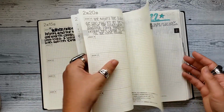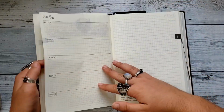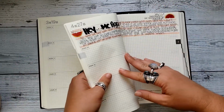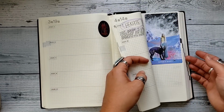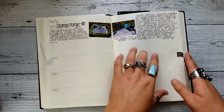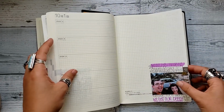So I don't know. Do you guys keep a 5-year journal? Do you even care to look back on it? I feel like I really enjoy looking back on the stickers that I really liked. This was really fun to look back on. That was when I was researching that. This was fun. This was my journal purge that I did that day. Oh, I did it on 7/7. That's interesting. We had a fun day this day.